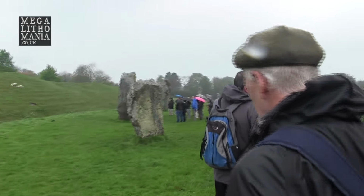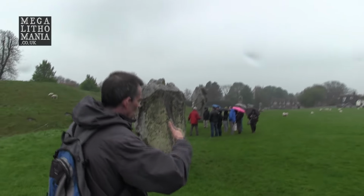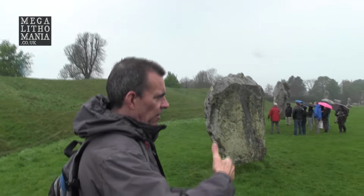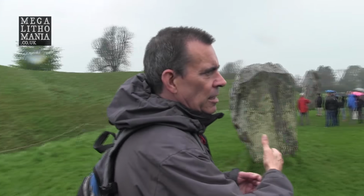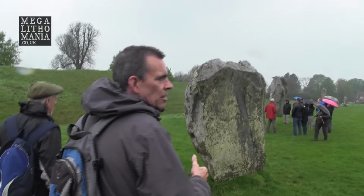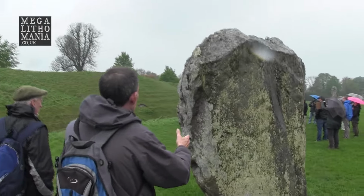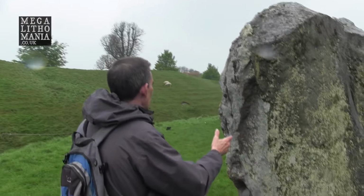Now you notice that the stones are all arranged aligned to the curvature of the circle. So they've all got their flat side mounted on the radius of the circle, except a couple of stones here and there that are twisted. And this one, stone number 8, is twisted, as you can see, about 15 degrees out of line.